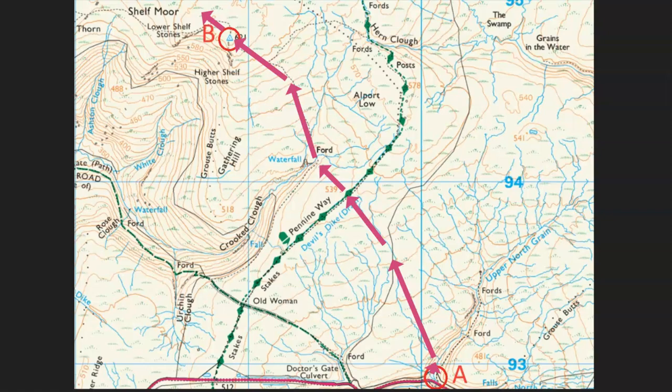And we've also got these higher shelf stones here, this rocky ground that we could maybe use as an attack point. If we weren't happy with the path, we could aim for this point here and then just go straight to the north of those. So that's the shortest way of doing it.